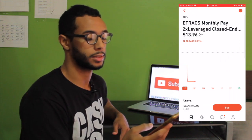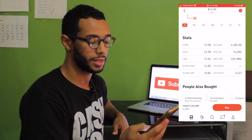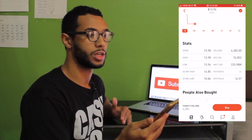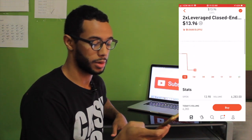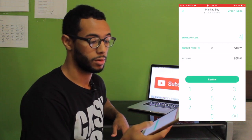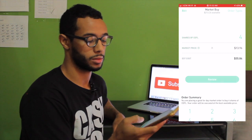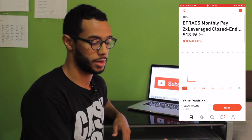I had this ETRACS Monthly Pay 2x Leveraged closed-end fund, which is really volatile, but look at that dividend, 16.57%. These are stocks that you don't want to be in for too long, but you could hold on to them so you can get some of that dividend payout. Let's just buy 4 right now, which gives you a total of $55.84, and the market price is $13.96 for each share. So let's swipe up. Buy that. Great. Let's go back.